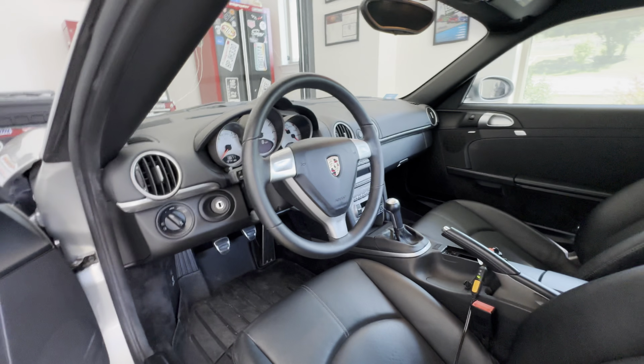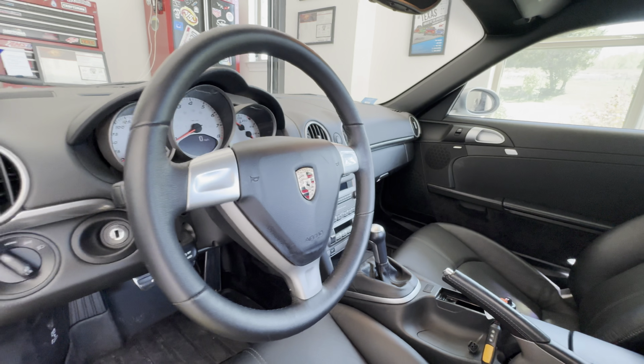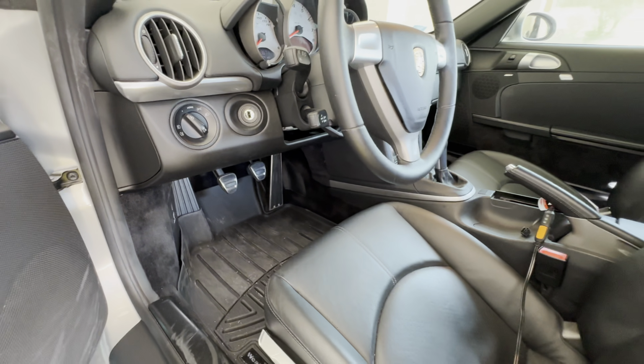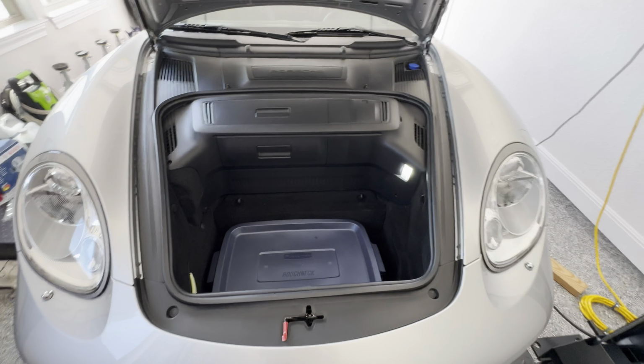As you can see, it's in great shape. The leather on the seats, the shift knob, and the steering wheel still smell and literally feel like new. WeatherTech floor mats in the car are not included with the sale currently, but I have a set of OEM black factory Porsche ones that I'll include.